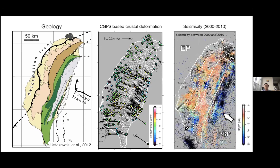And then you can also see the seismicity in Taiwan. Here on the right-hand side, the color represents the depth. So you can see all the seismicity is getting deeper and deeper toward the east.